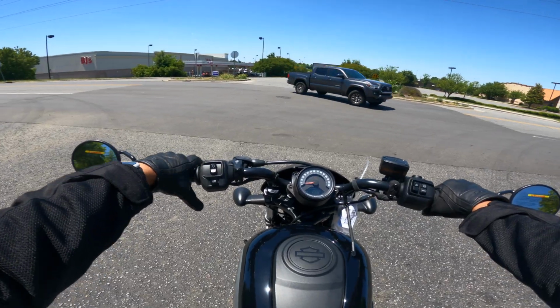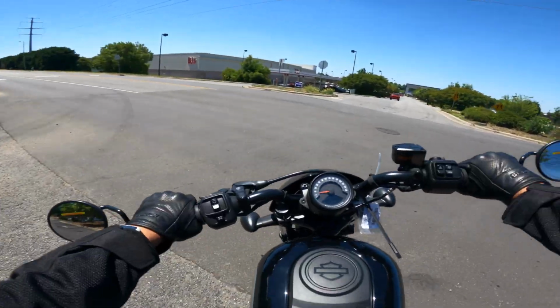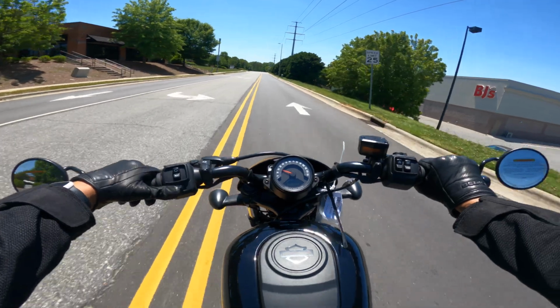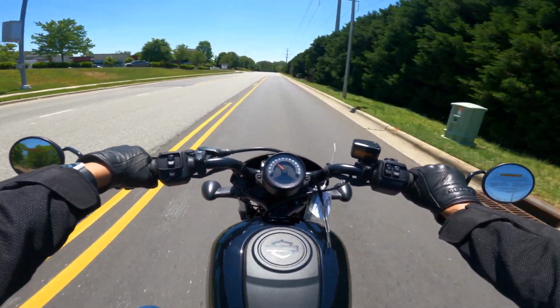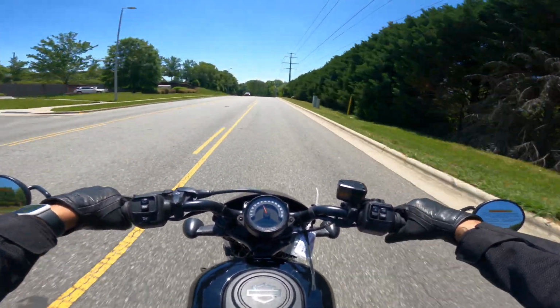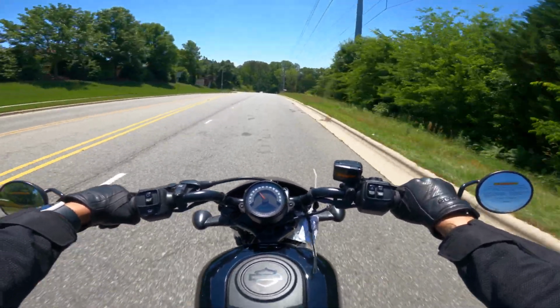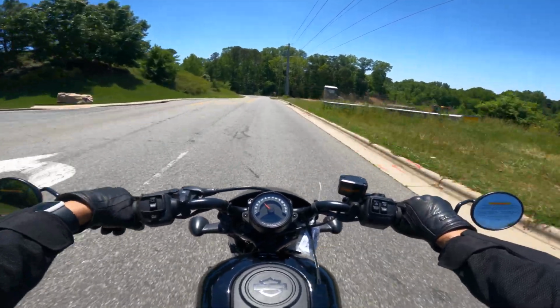Now, when it comes to doing turn signals, you do got to readjust, because I'm used to a turn signal being on each side of the handlebars. And what I'll tell you immediately is there's a huge difference when it comes to performance between this motorcycle and the 883.